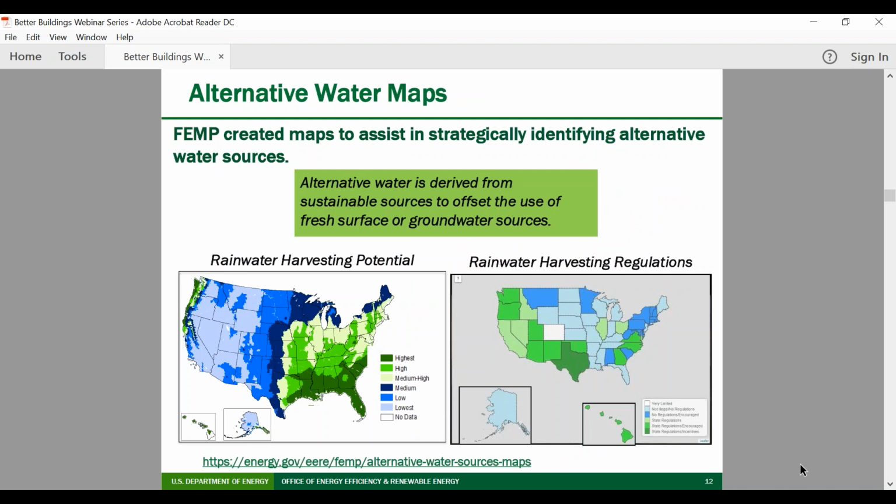So in order to help in achieving net zero and reducing water, we strongly encourage the use of alternative waters. In this light, we've developed a series of alternative water maps to help organizations strategically plan where to implement alternative water projects. Alternative water supplied by sustainable sources can be used to help offset freshwater and groundwater. So these alternative water maps include harvested rainwater, captured condensate from air handling units, as well as reclaimed water. Alternative water is typically used in non-potable applications such as irrigation, cooling tower makeup, and vehicle wash. It is a good source for those.